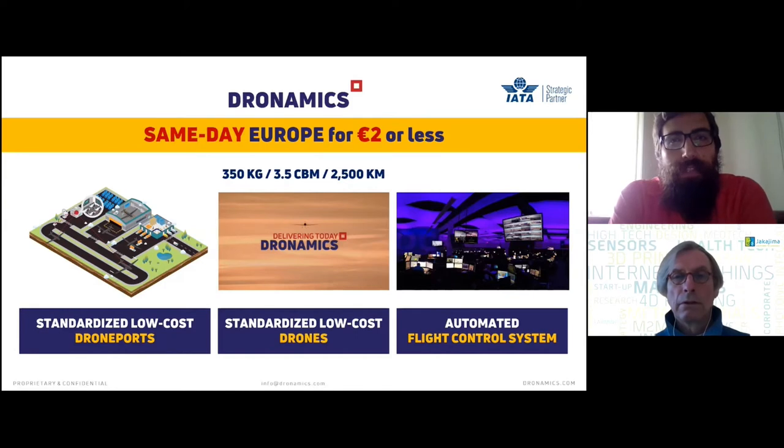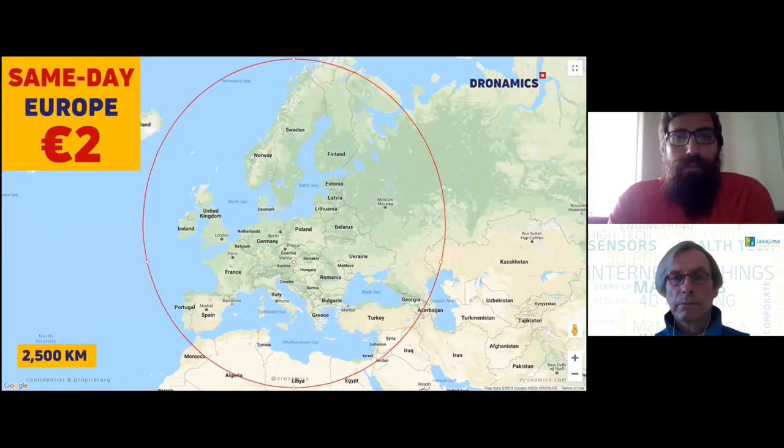Whether we go after them directly or via their existing logistics partners, existing forwarders or couriers, that's really up to the end customer to decide. We are really providing that backbone. In Europe you have 300 commercially used airports right now, but more than 3,000 airstrips. That's only the airstrips, not talking about logistics centers and other potential sites. So the opportunity is very big to create a dense network that you can then serve.